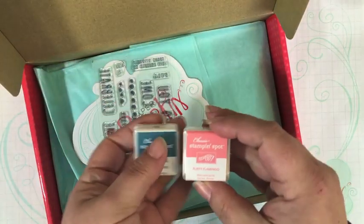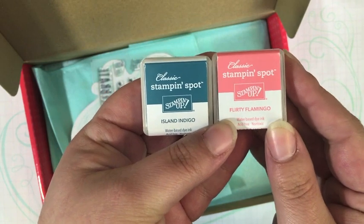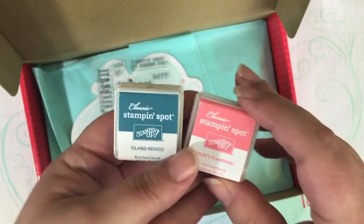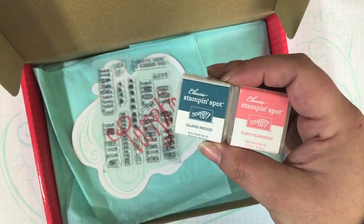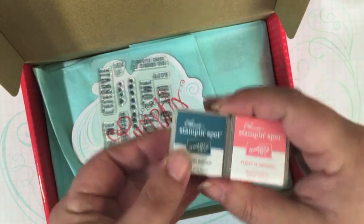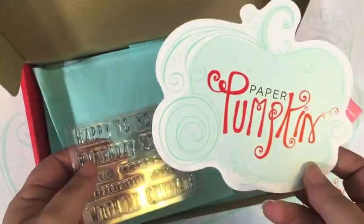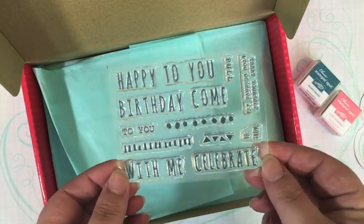So it looks like this month we get 2 mini ink pads, the Flirty Flamingo and Island Indigo. So that's really fun that we get one of the in colors in here too. Every month, if you're not familiar with Paper Pumpkin, we usually just get 1 ink pad, but every now and then we get 2. So this is one of those lucky months. There's also a little thank you card in there every month from Paper Pumpkin. And every month has an exclusive stamp set.